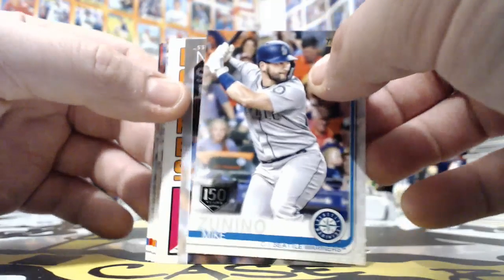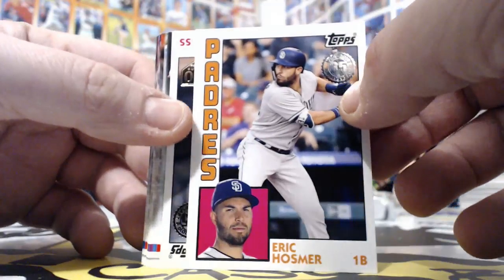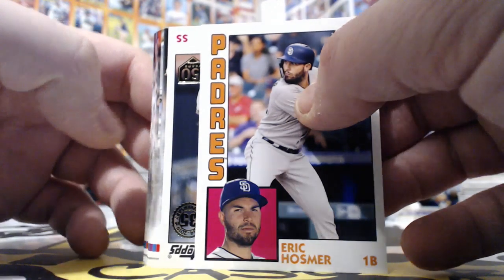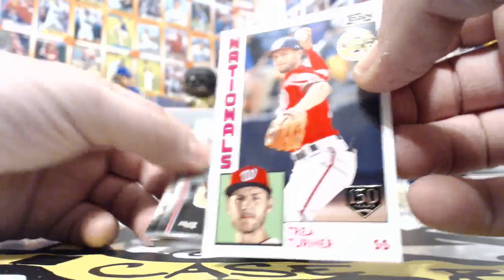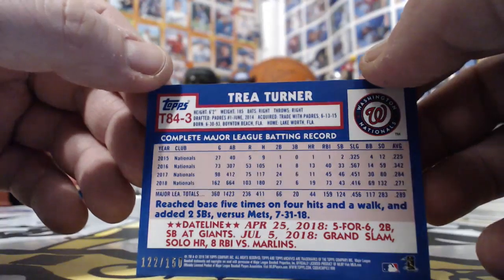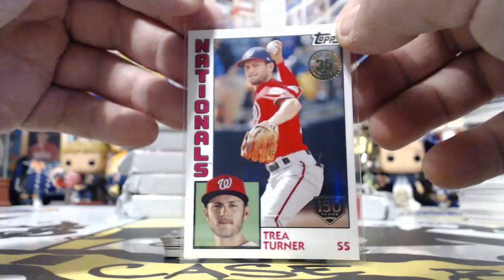Zunino stamp card. Todd Helton greatest seasons. Eric Hosmer, 1984, and it could be an auto 150-year stamp on it, so it'll be numbered if it is the auto. No auto, but it is a numbered 150-year stamp, 1984. 122 out of 150. Trea Turner, the burner Turner. Exciting player for the Nationals. He goes on a couple of tears. He's streaky. But crazy speed, very fast.